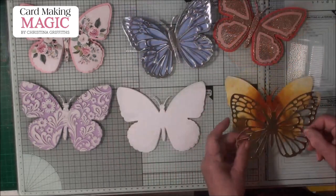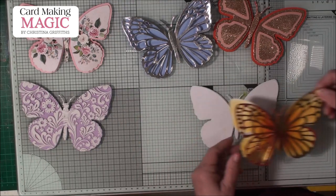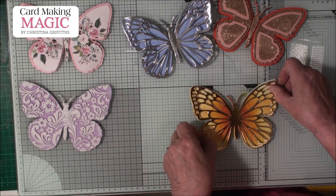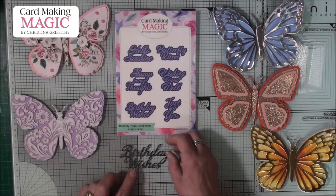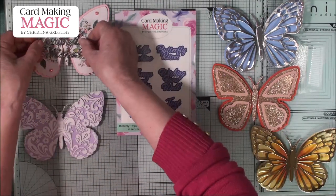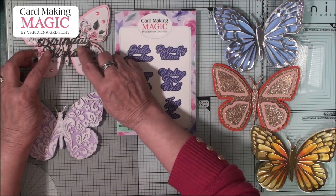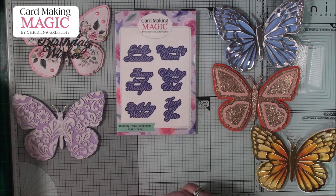So once you've blended that out and you've added in your gold and you've added it to the top of your base card, you then have another card ready that you can decorate. Now, from the butterfly trails sentiments, I've cut birthday wishes in silver, and I'm going to add that to my pink card. And I've dotted some pink pearls around the centres.